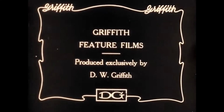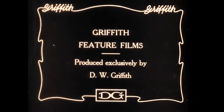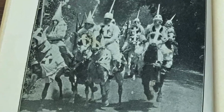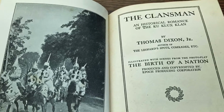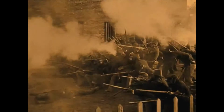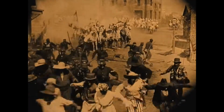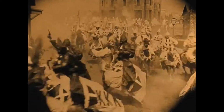D.W. Griffith's Birth of a Nation used the same visual tactics as the eugenicists to depict the black majority in a negative light. The movie itself is a film adaptation of Thomas Dixon Jr.'s The Klansman, a historical romance of the Ku Klux Klan. As the title suggests, the movie shows the KKK as godlike heroes, dressed in white from head to horse, riding around the South to free the poor, defenseless white minority from the tyranny of the black majority.